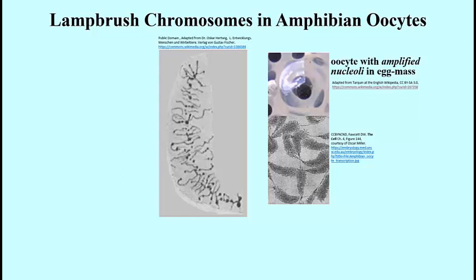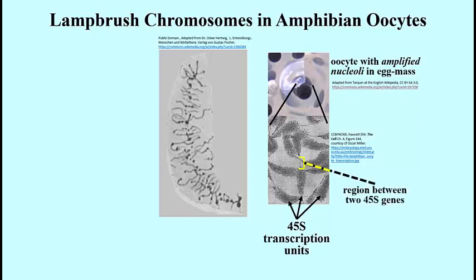It's easy to find these genes in the electron microscope. Look at the copies of the fuzzy regions along the nucleolar DNA in the electron micrograph on the right. Each of the fuzzy regions is the length expected for a 45S double helical DNA molecule. Each fuzzy 45S region looks like an old-fashioned lamp brush, the brush you might have used to clean the soot out of a kerosene lamp chimney, hence the name lamp brush chromosome. The region between two lamp brushes is the region between two 45S genes.